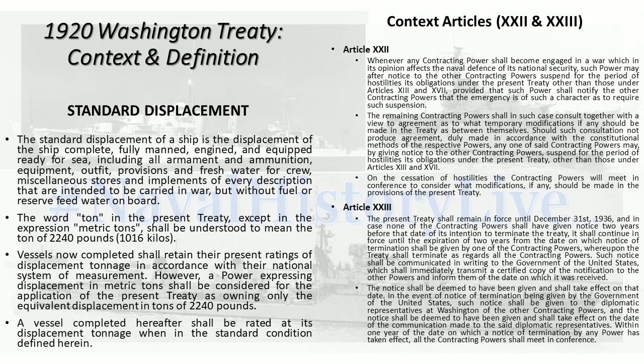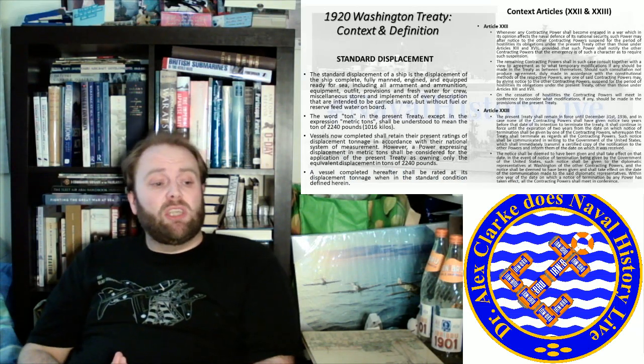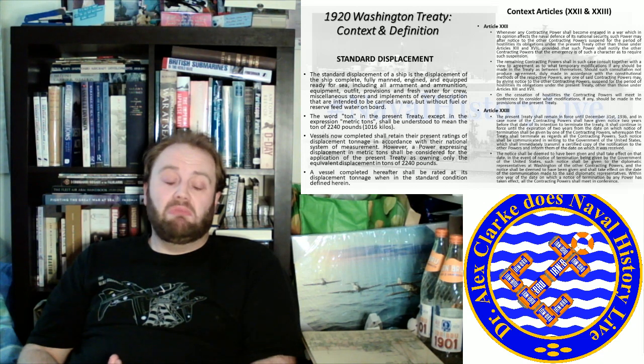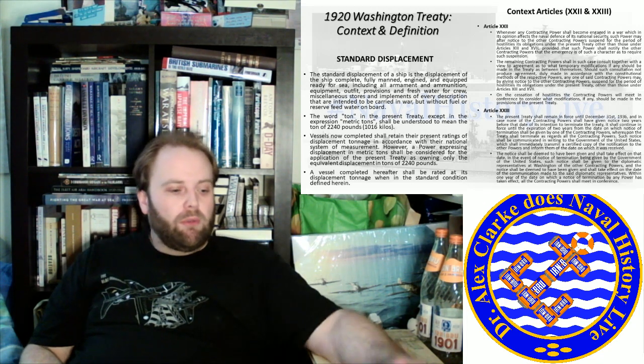And then there's Article 23. The present treaty shall remain in force until December the 31st, 1936. And in the case none of the contracting powers shall have given notice 2 years before that date of its intention to terminate the treaty, it shall continue in force until the expiration of 2 years from the date on which notice of termination shall be given by one of the contracting powers, whereupon the treaty shall terminate as regards all contracting powers. So, lots of get-out clauses. But, interestingly, in that treaty, there is no mention of small ships. Literally none.